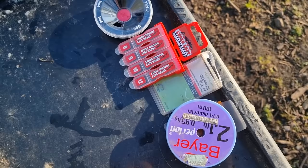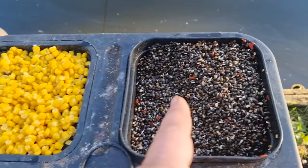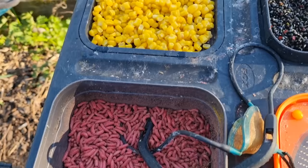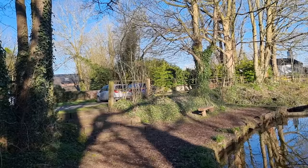Side tray, nice and simple. You see there, I've got the hooks and the weights, everything you need. I've got corn, got some of the Hinders hemp that I've added some chili to, and we've got red maggot. I'm hoping we're going to be leaning more towards these baits today than the maggot, but you never know. You can see there, fish just topped. We have picked the lazy man swim. You can see the car's only there, but it is a Sunday morning.